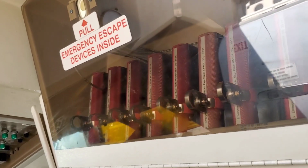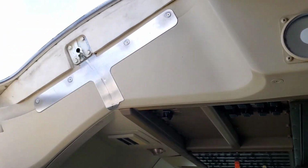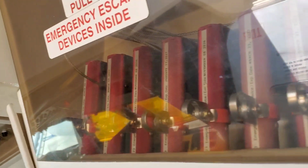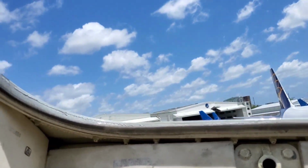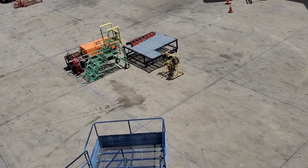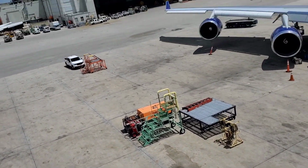Exactly. So these reels are called inertia reels, and we're all the way up here in the bubble of the 747, and they got this hatch open. So if there was an emergency, the crew will grab, I think, 2 of these reels and jump out of this hatch into, hopefully they're safe, all the way down there. Okay, just to let you know.